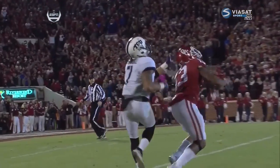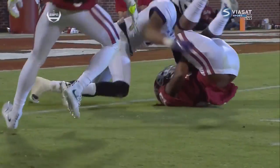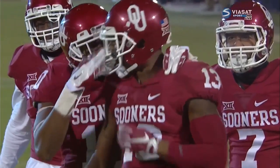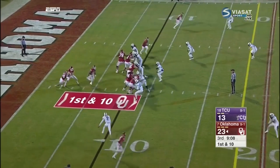And in this case, Ahmad Thomas, his third interception of the year, the third of the night by the Oklahoma defense. The only good out of that is it's like a punt, the last few weeks, but you can't just keep giving the ball up.